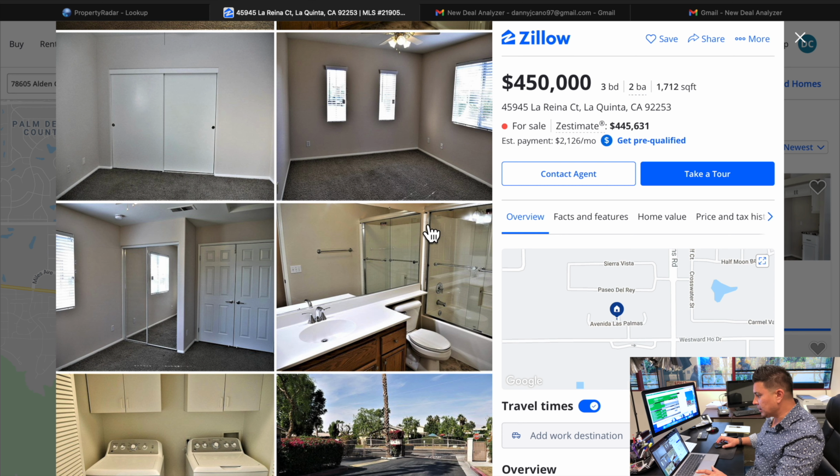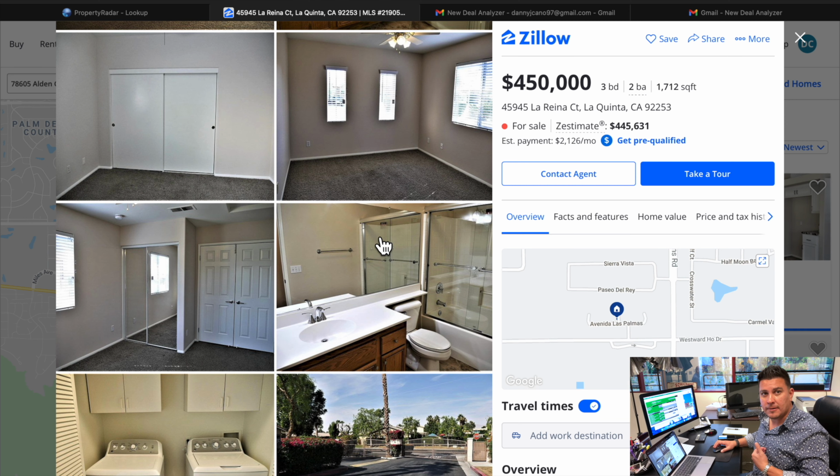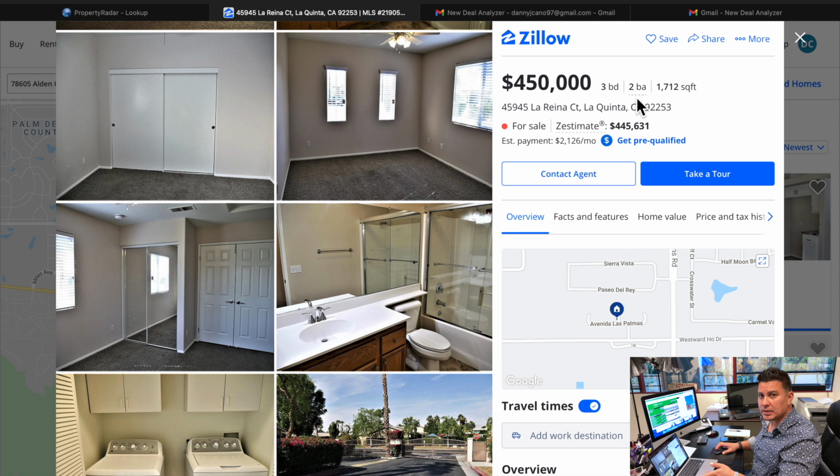This is a 3-bedroom, 2-bathroom, 1,700 square feet, selling for $450,000. So I feel confident that this is going to sell close to that. Now the market's still very active, very hot. The last comp that Diego pulled up, how long did it take to sell on the MLS? It was under 40 days. Under 40 days. That's a good sign, guys.